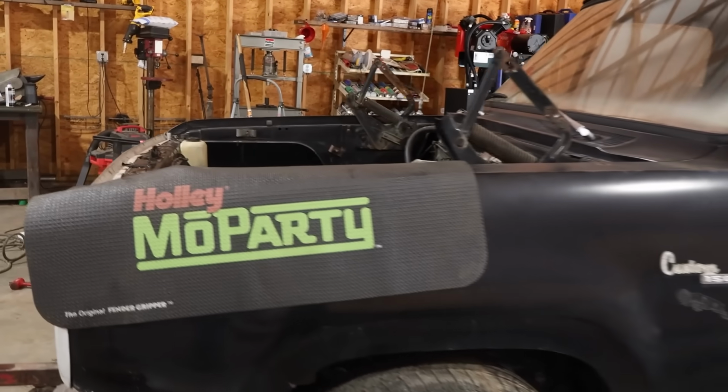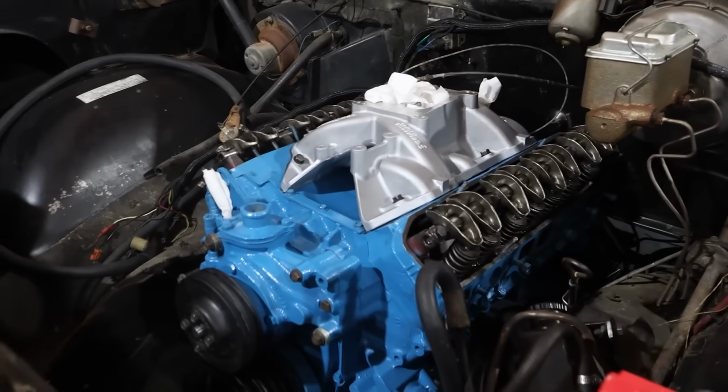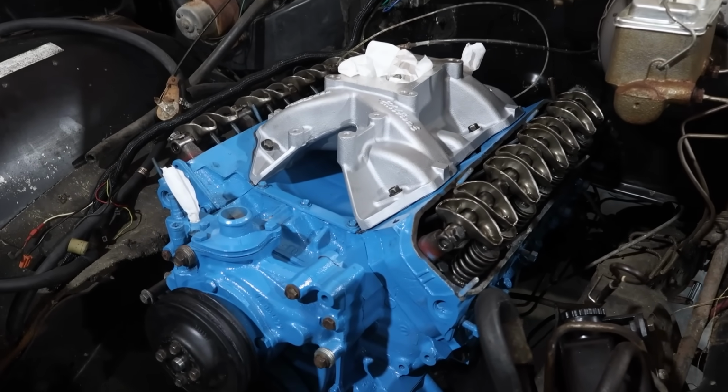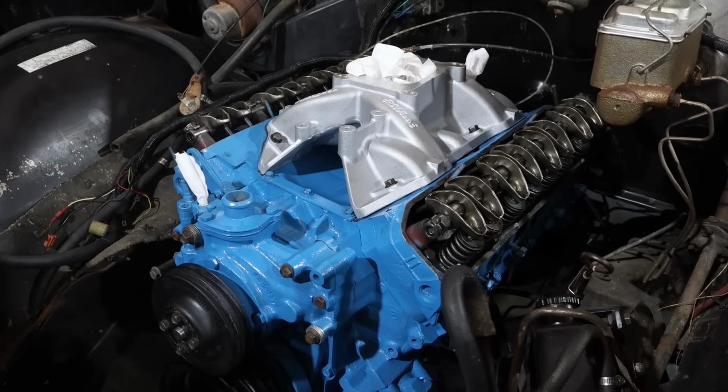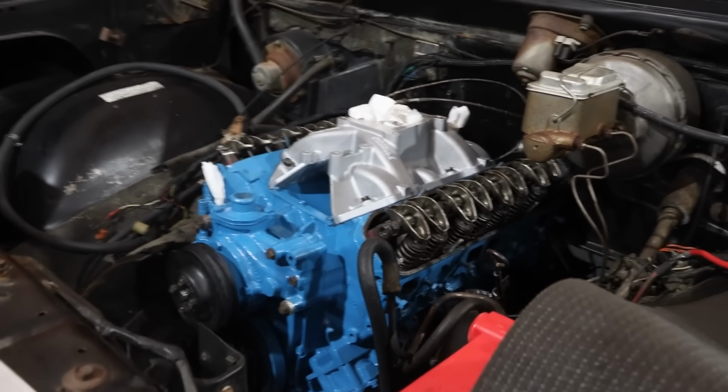Well, I have to apologize. We had a time lapse going, but my camera decided to just delete the file altogether. So regardless, the engine is in, thank goodness. So it looks good in there. Looks like it fits at home. I mean, it's almost like it's supposed to have a big block in it.